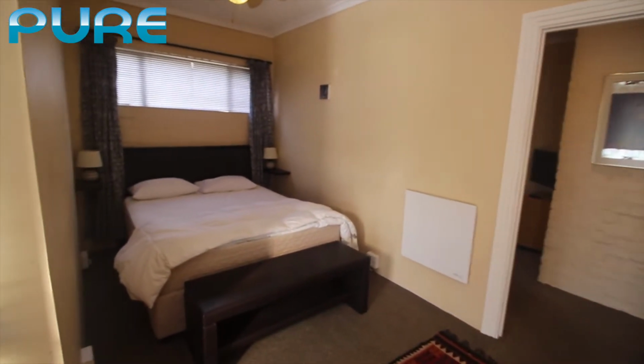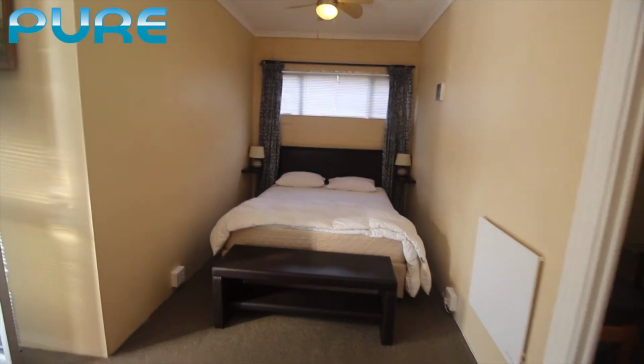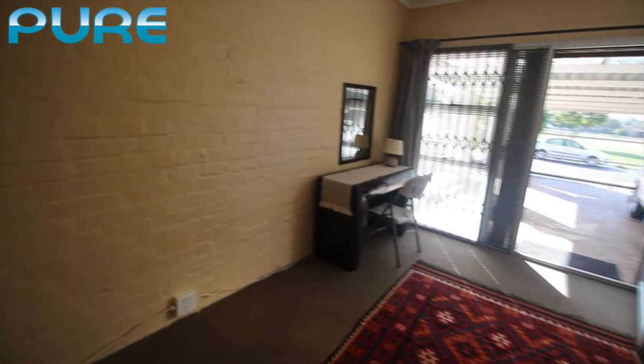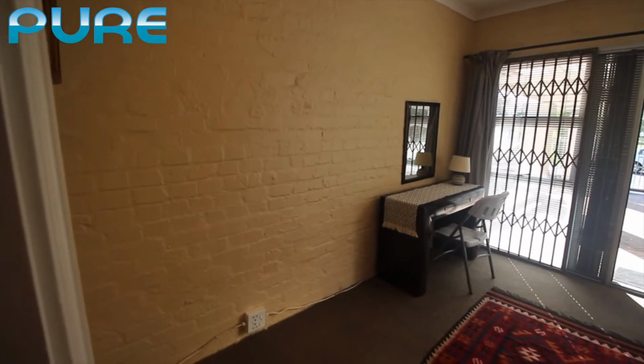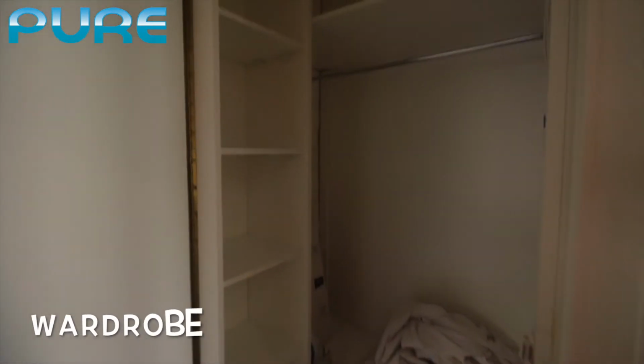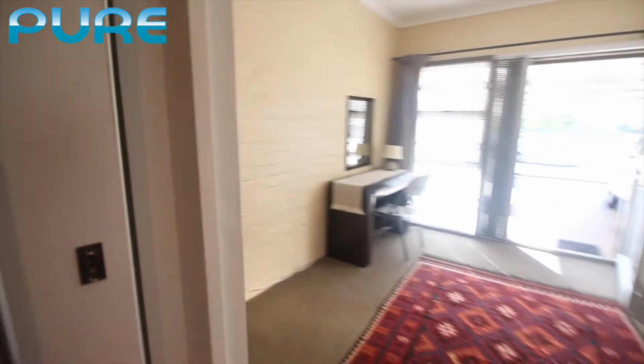Nice big doors opening up to the bedroom area. This property can be rented furnished or unfurnished with nice carpeted floors, neutral decoration, and space for your own personal touches. As we walk out of the bedroom, we walk into the area where the closet is, nice big open closet.